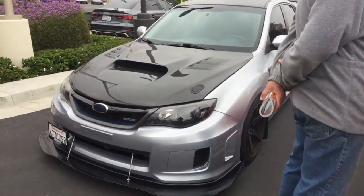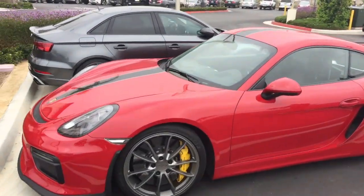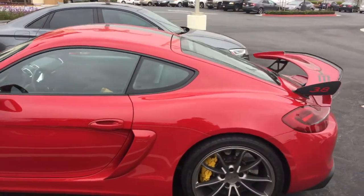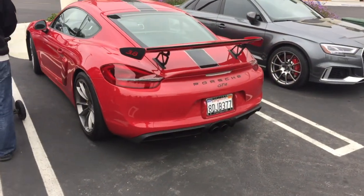WRX. And then as we move through here, we've got a nice little Audi. I heard that probably sounded good. A great looking little Porsche GT4. Love that red colour. Really think it suits it well.